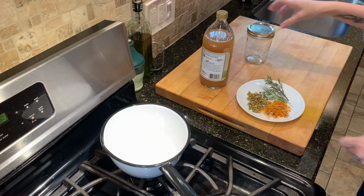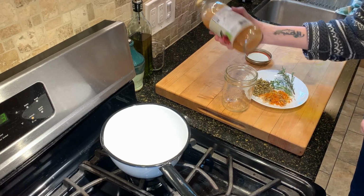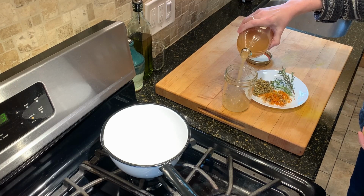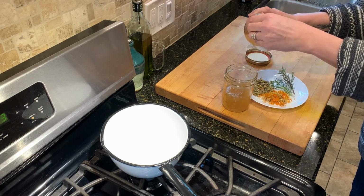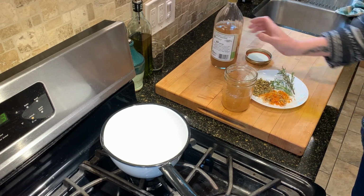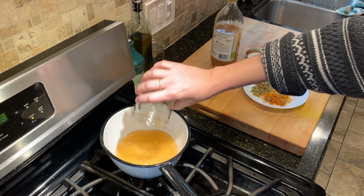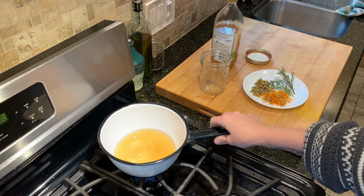To start, I am going to bring my apple cider vinegar up to an almost boil. So I'm using this mason jar where I'm going to steep my tea just to measure out how much apple cider vinegar I want. I want enough just to be sure that I'm going to be able to cover the herbs. Then I put the vinegar in my little pan and turn on the heat and let that warm up.